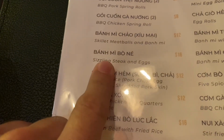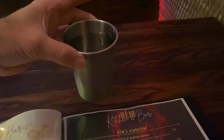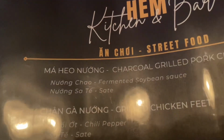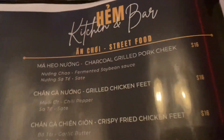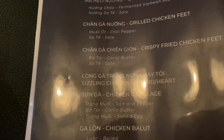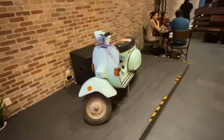One of my favorites, bun. Look, the classic kind of metal glass for the water. So cute. I saw here chicken feet. That is traditional in their cuisine. Also in Brazil, actually. And then frog legs. A lot of different stuff. Look at this. It's so nice, guys. It's really cute.